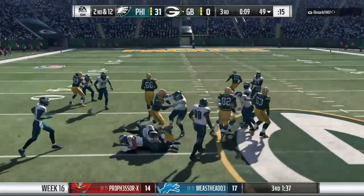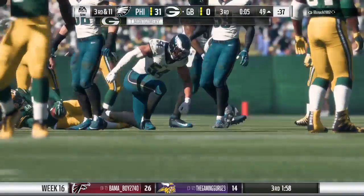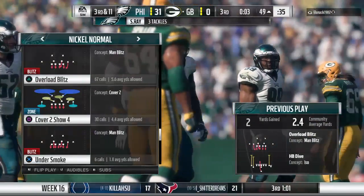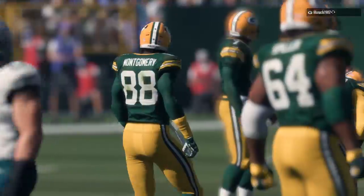A give. This is Montgomery. And he might have got this across midfield, not by much. They'll mark it down at the 49. Give him 2 yards that time, and it's going to leave him with a 3rd and 11 situation.